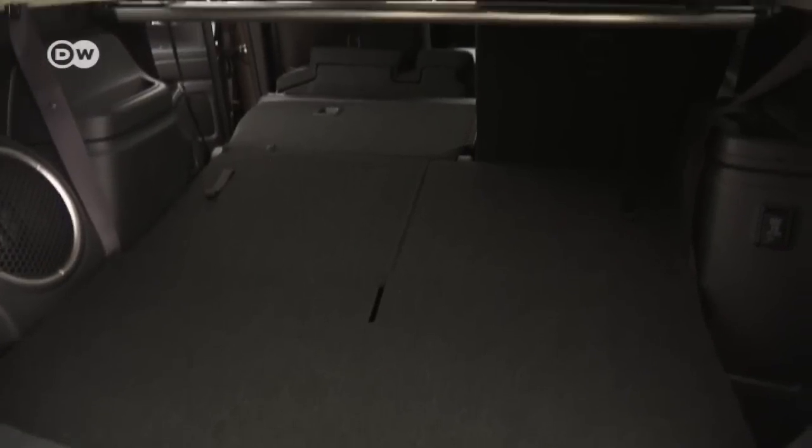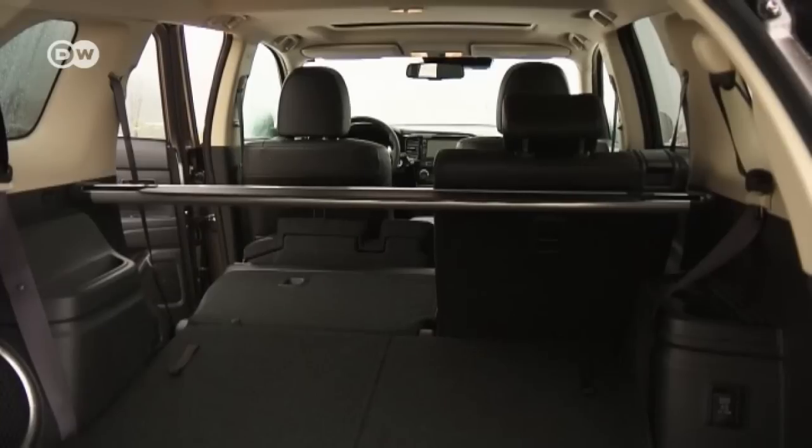The third row of seats is only available with the diesel edition. Gasoline engine buyers will have to make do with 5 seats.